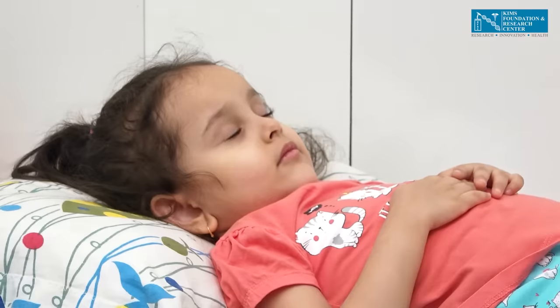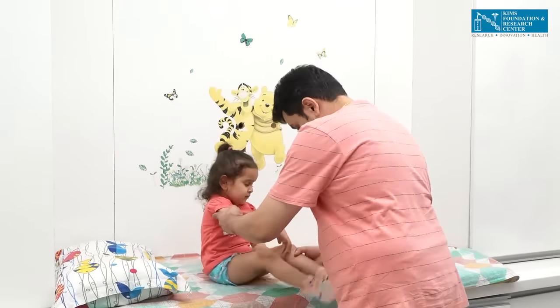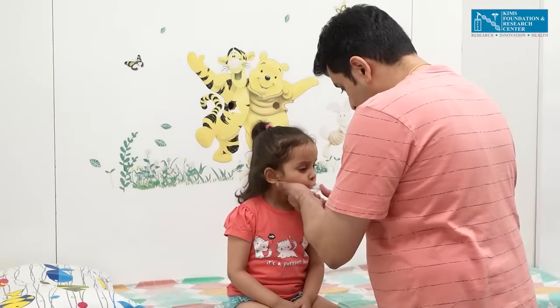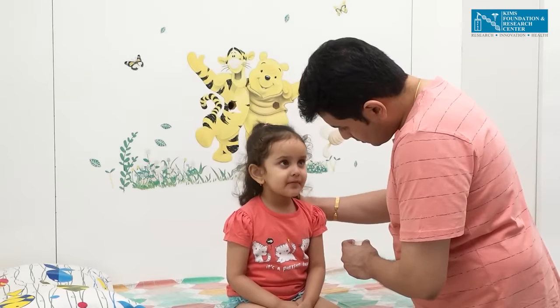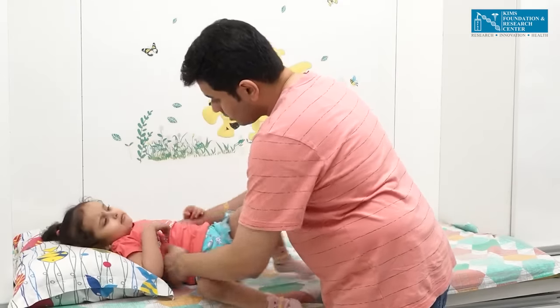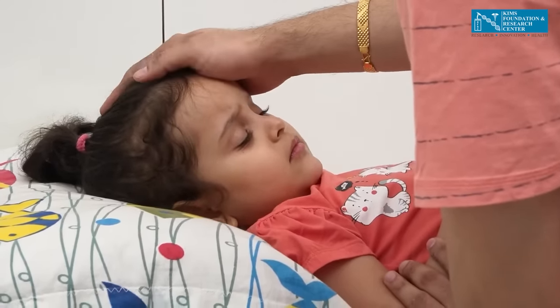So, if the child is having fever and is feeling very uncomfortable, or if the child is having high fever, give paracetamol as per the dose prescribed by the pediatrician or as per the dose mentioned on the label according to the weight of the child. Do not give ibuprofen or mefenamic acid without checking with the doctor, and do not give these medicines to any baby below 6 months of age without checking with the doctor.